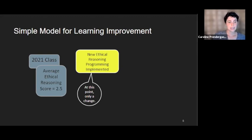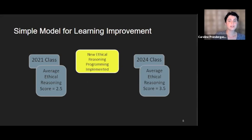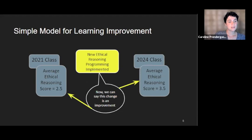So now let's say that we wait for the class of 2024, they've experienced this whole new set of interventions, and we assess them, and we find that they have an average ethical reasoning score of a 3.5. And let's say that's more in line with what we were hoping to see. So this is a more favorable score. At this point, we can say that this change actually is an improvement. So this is what we mean when we say assess, intervene, reassess.